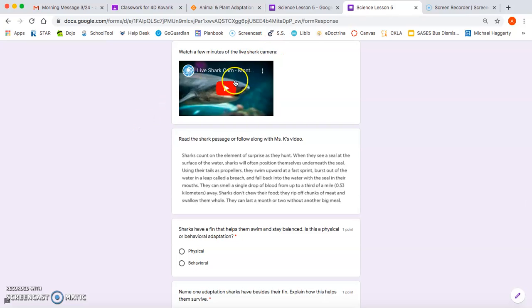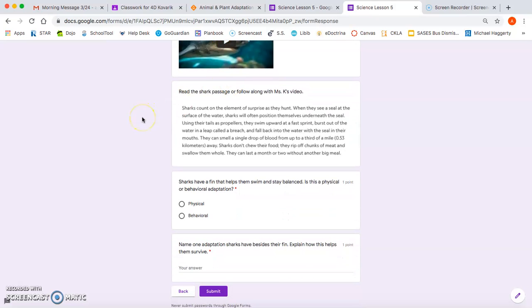All right, you're going to do the same thing now with the shark camera. Go ahead, click on the shark camera, watch a couple minutes of that, pay attention to how they're moving, what their body looks like, and what adaptations they might have. And now that you've watched that video, we are going to read this passage together.